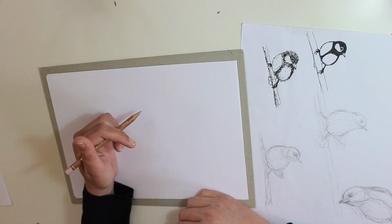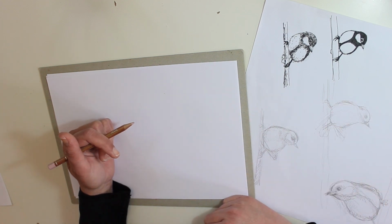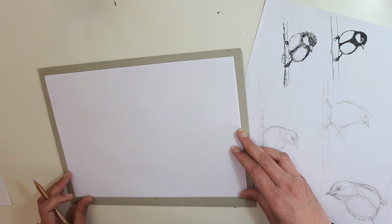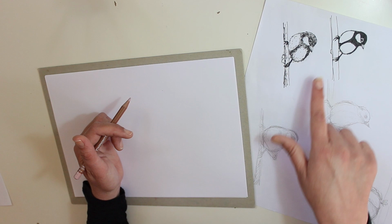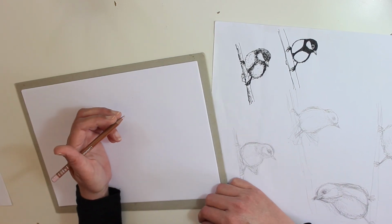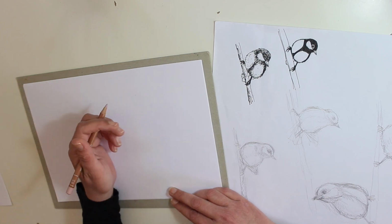Let's start with the bird. So I am following John Muir Laws's recommendation of creating the general shape, and you should watch his video. Maybe I'll link the video about the birds, I can't remember from when it is, but it doesn't really matter. So I'm not looking at any picture now. I've got my little sketches here and they will be my reference.